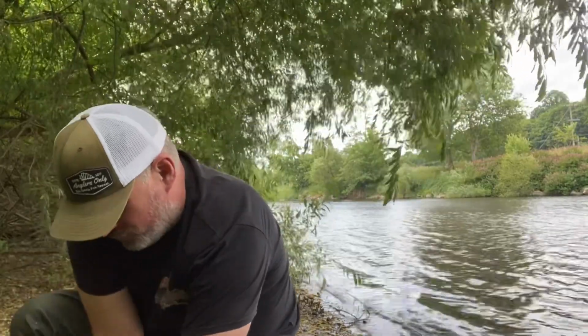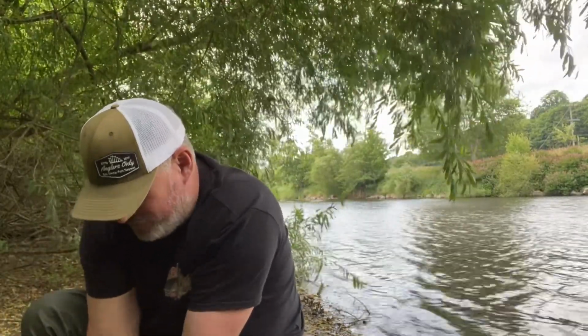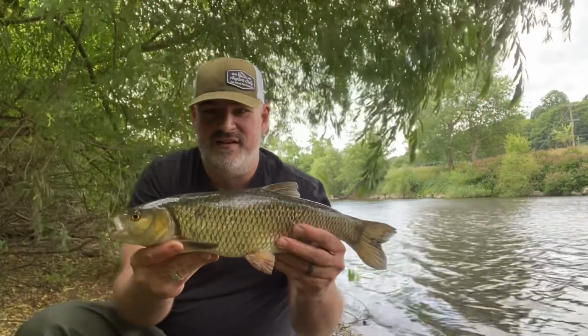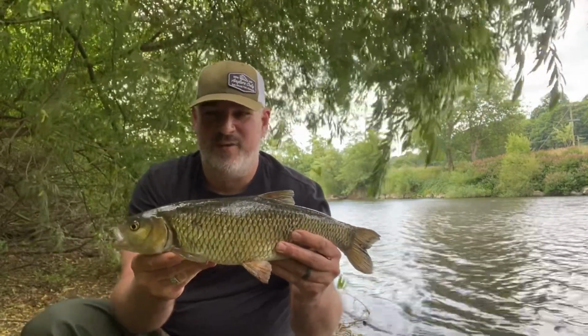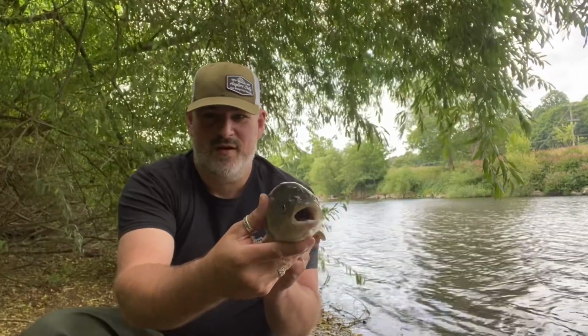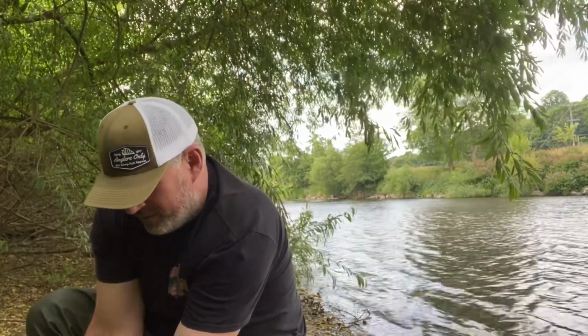I'm really lucky to have caught the fish, to be fair, because he's full of beans still. He nailed it, but he actually nailed it right in the gill plate when he hit it. But yeah, he proper went for it. And again, being in that flow, the lower part.